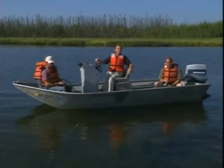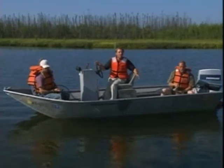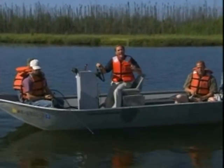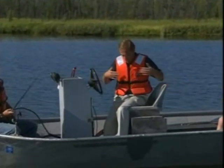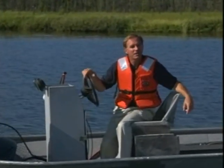We hope that this program has helped you to better understand the phenomena of cold water immersion. And if you've learned anything, we hope it's these four things. One, always wear your life jacket or PFD. Two, anyone can end up in cold water. Three, cold water can kill you. And four, with proper training and preparation, you can survive cold water immersion, or better yet, prevent this potentially fatal experience in the first place.